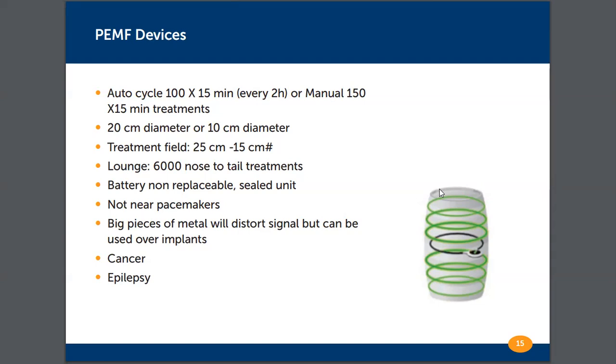Epilepsy patients, I have several epileptic patients. I will not use it around their head, not because I'm frightened that it will interfere with their treatment, but if they have an epileptic fit, it will always be the funky device they applied 15 minutes earlier that triggered the epileptic fit. So I will use it, for example, on their lumbosacral area, on their knee, on their hip, on their elbow, but I might not put it just behind their ears.